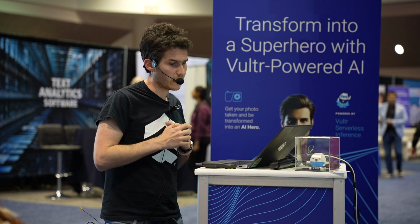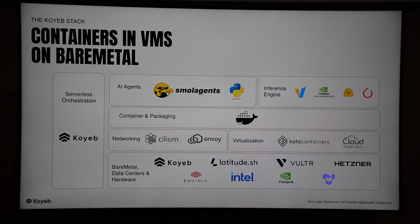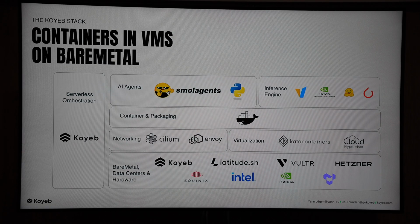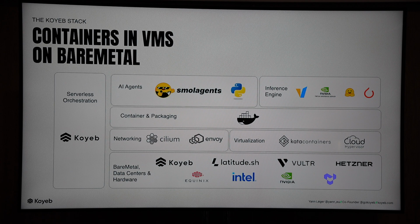Behind the scenes, that's what our stack looks like. We have our own serverless orchestration layer, which lets you deploy traditional APIs, agentic workflows, which are usually Python or JavaScript software, and inference engines like vLLM, Triton for NVIDIA, or other inference engines. The main primitive we use to deploy is containers. We have our own technology for the networking layer on top of the Vultr infrastructure, and we do virtualization on top of bare metal machines provided by Vultr. At the bottom of the stack, we operate across multiple providers. Vultr is one, and inside the Vultr hardware you might have NVIDIA accelerators, Intel CPUs. We're agnostic, and we provide a consistent experience, as I'll show you now.